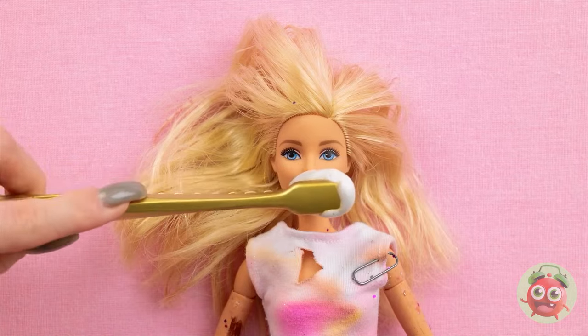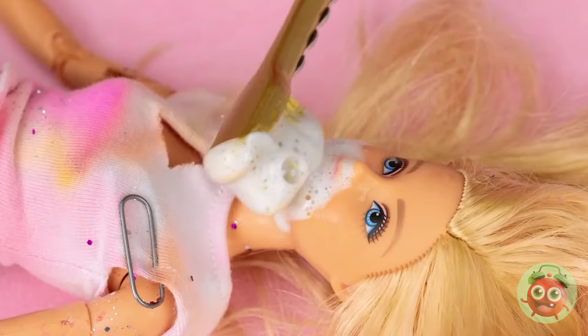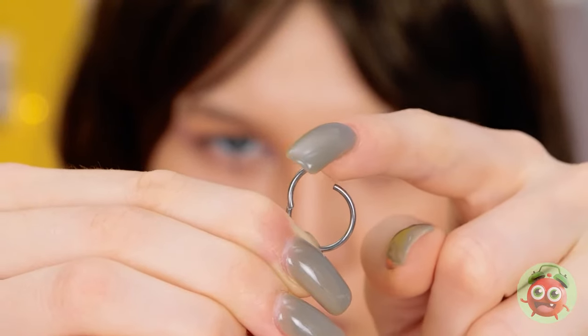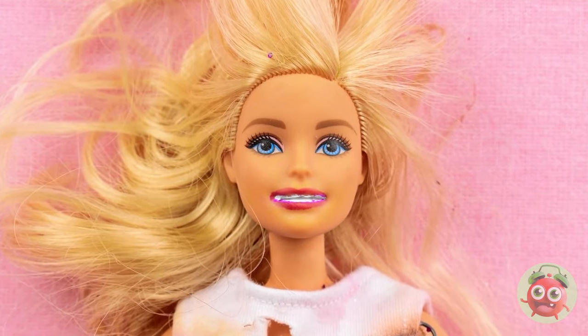This is my kind of brush. You're gonna have a Hollywood smile soon. Open wide. Mmm, minty. Hmm, I'm not finished yet. We need something else, but what? Let me think. I need this earring. I'll have to bend it into shape. That looks good. I'll place it onto my doll's teeth. You'll have a Hollywood smile in no time.